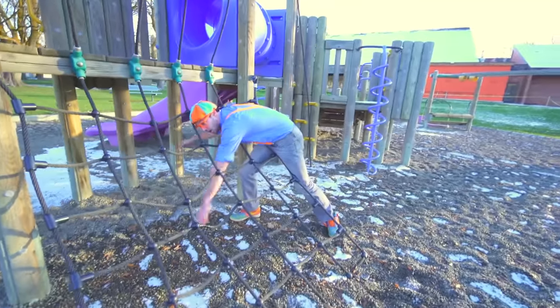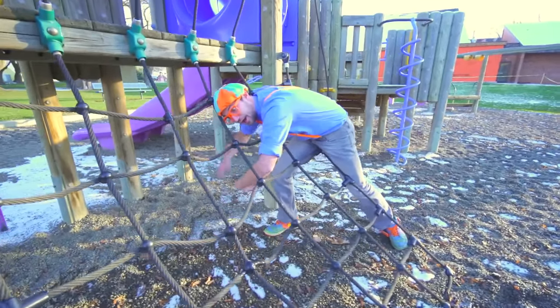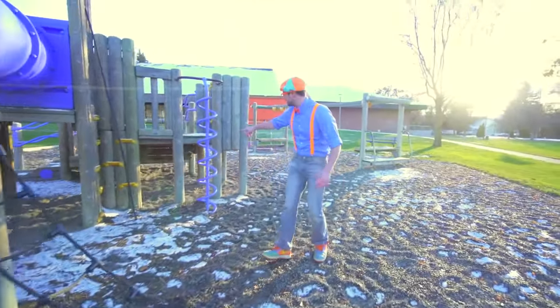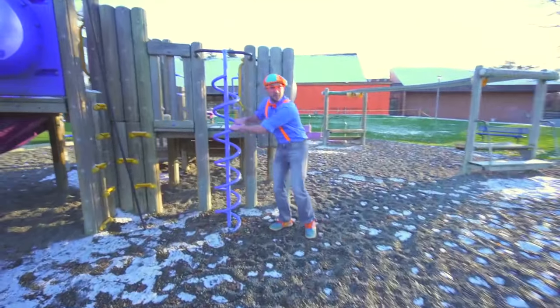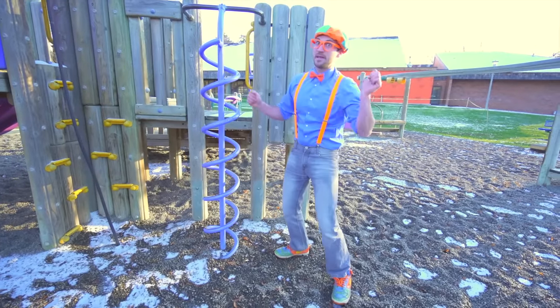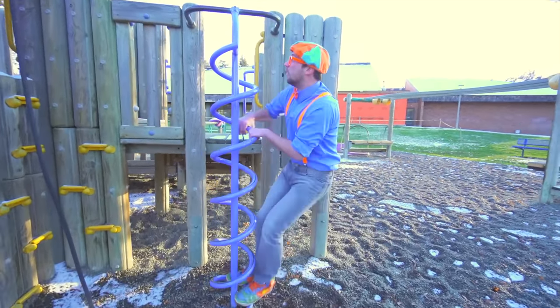Oh, I'm stuck. Oh, it's like I'm caught in a spider web. Ah! Look! It's a spinny roo. Spinny roo. Spinny, spinny, spinny. Spinny Roo! Watch this!